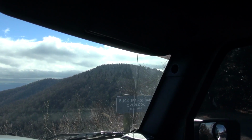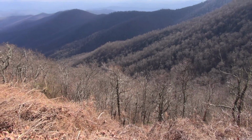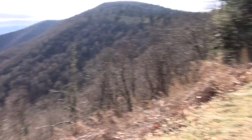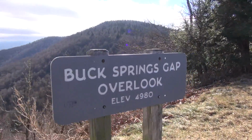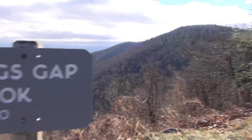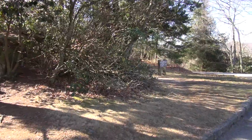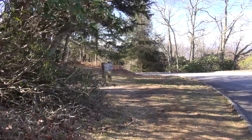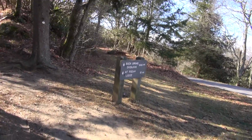Elevation 4,980 feet, right at 5,000. Stay tuned, friends. That's a good ways down there, friends. Turn truck off. Buck Springs Overlook. So we're going to go to the Buck Springs Overlook over here and see if we can find it.